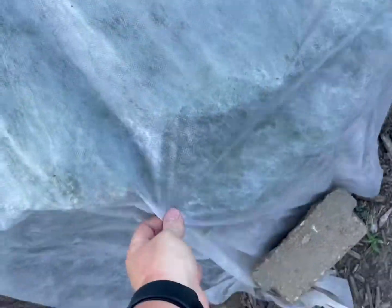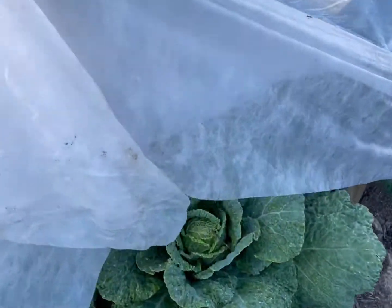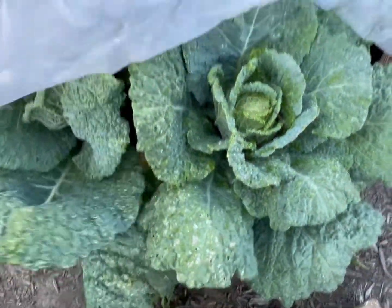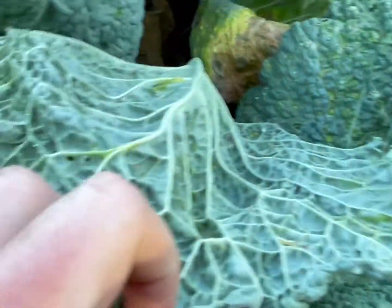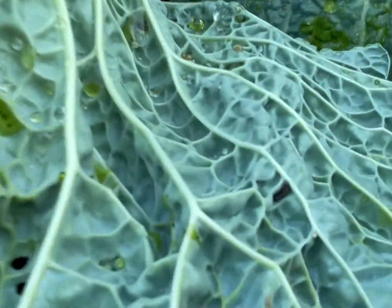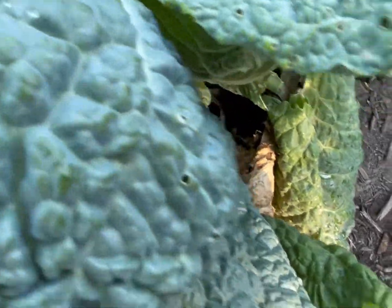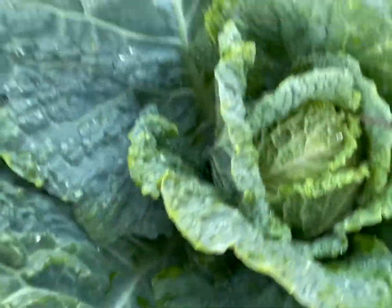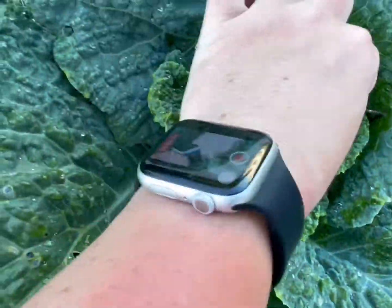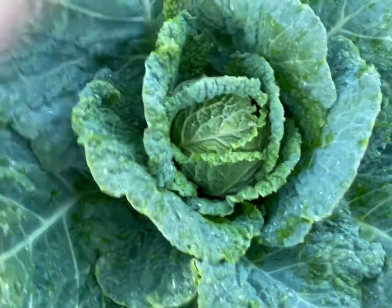All right, these are my cabbages. I have been covering them up to protect them from cabbage worms. I think that some have found their way in here because I do see a little bit of damage, and that is what their droppings look like. So I think that some have found their way in here still, which makes me sad. I really need to probably just pull everything very soon.